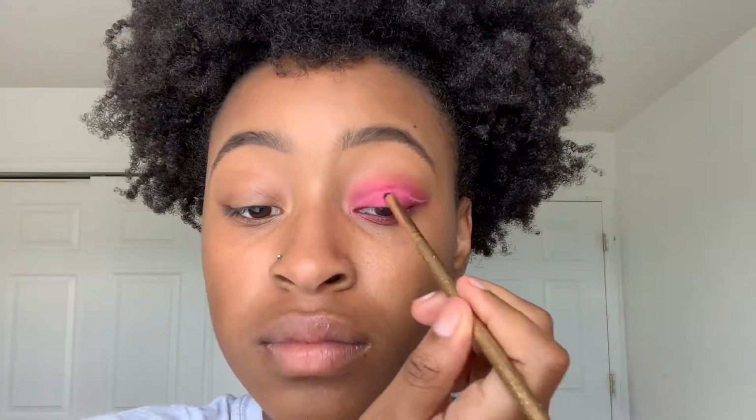I don't know what I'm doing. I'm just drawing lines. So when I am, I'll be back and I'll let you know. Okay, so what I did is I drew a line and then I just filled it a little. I don't know, this is random. Now, going back in with some pink, I'm gonna pat it lightly around. Now, going back in with the concealer, I'm gonna define this line one more time.